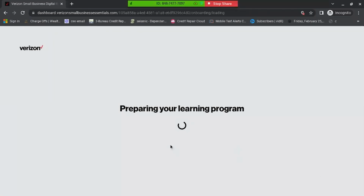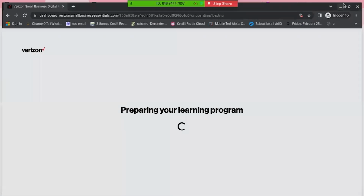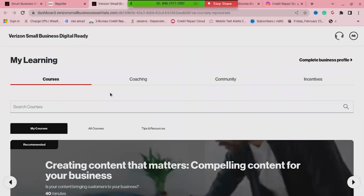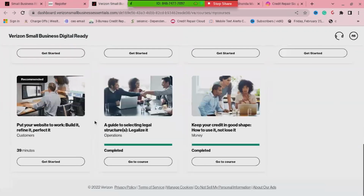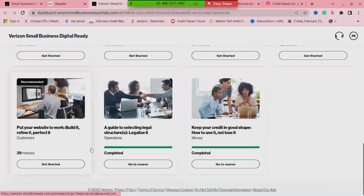So from there, it's pretty much going to pull you up into the courses. So I already pretty much completed my courses here. So this is how it pops up. You select different courses you want to do. I did the ones that was the shortest one. This one, the one about legalizing your business was 30 minutes, and then the other one was 34. So you basically go through, watch the modules, and take some short little quizzes. You must complete at least 2 courses.